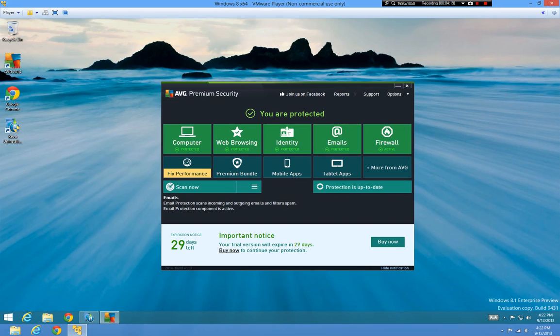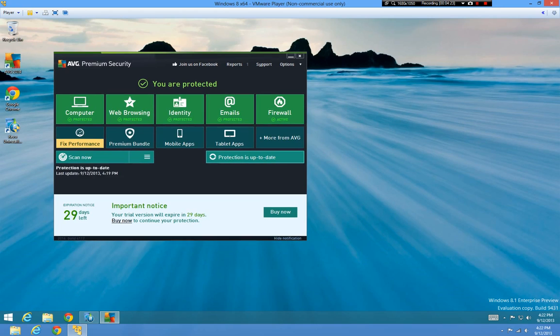So, as you can see, we have a poorly thrown-together UI, which I don't understand how people use. Here's another thing, premium bundle. This will give me complete protection on my mobile devices as well. Okay, this can be used. How is this going to help me? And why do I need this when these are here? Maybe it's just because this is a trial version. I don't know. But it is obnoxious.